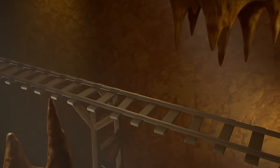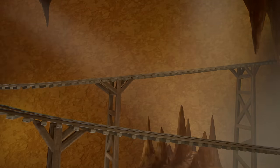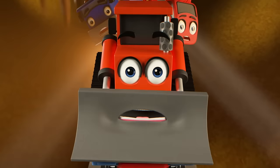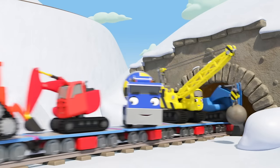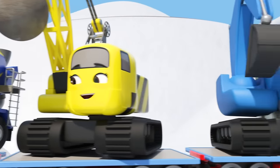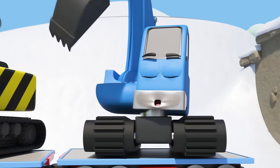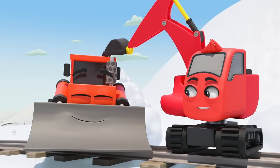Whoosh! This looks like fun! Uh-oh! There is a snow blockage that they're going to crash into! The construction crew burst through the snow. They're outside and safe. Good job, Digley and Dozer.